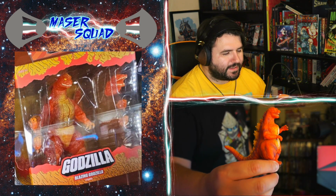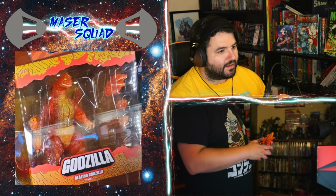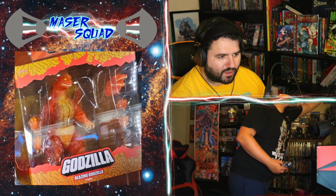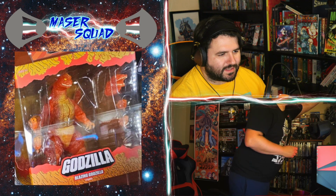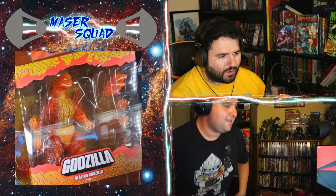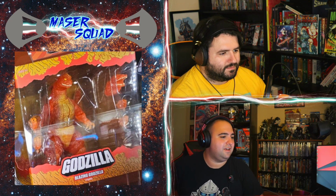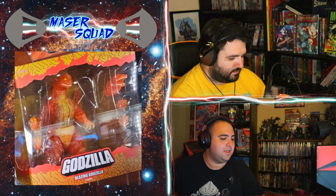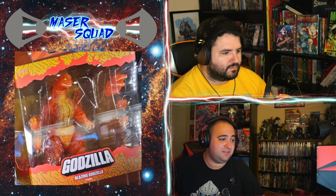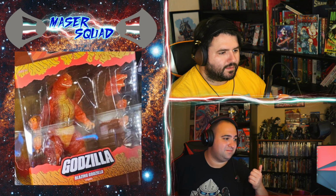It's a Super 7 figure. It's not Trendmasters quality, so it's got changeable heads, and it's a modern figure for a collector. It's not just like, hey, we're remaking this thing. So it pretty much looked like the Dark Horse comic Godzilla figure, but they colored it to that. Yeah. Really cool.